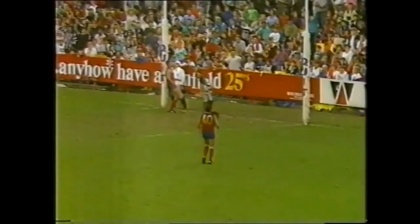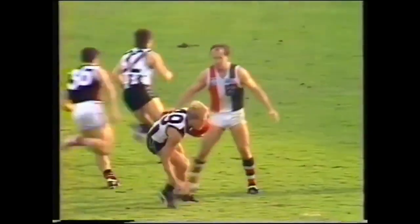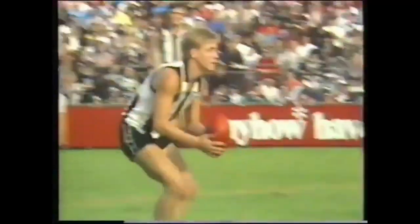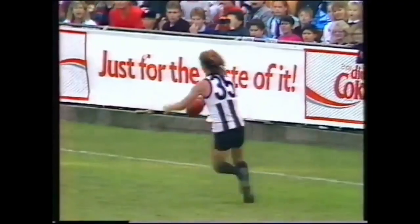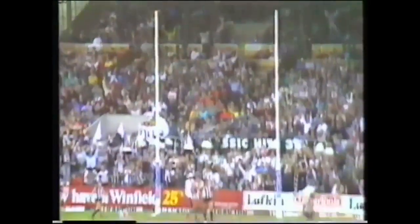But a goal to Graham Wright and another to the masterful Peter Daicos just before three-quarter time brought Collingwood back into the game. Looking for Taylor. Shepherd! Young Heath Shepherd has had a couple of marvellous weeks. He goes to Daicos in the pocket. And here's a fine goal. Marks. It's been a fine effort as Kerrison tumbles. Collingwood forward again.